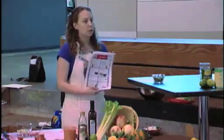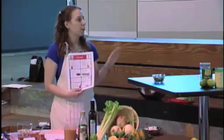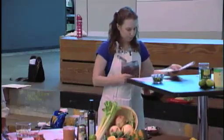But we just wanted to give you a couple of examples of how you can do it and not eat weird rabbit food, not feel like you can't eat with your friends, that you're not eating what everybody else is eating. It's totally normal food. It's just a lot of fruits and vegetables.